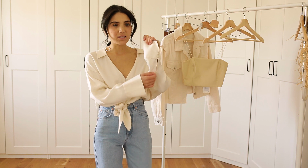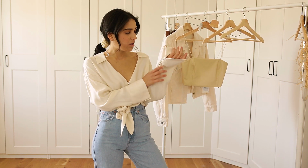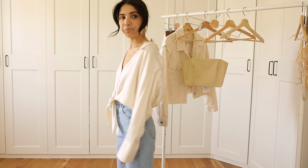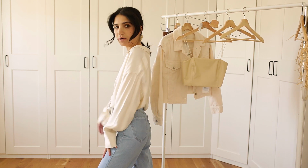I actually love this. I find this a beautiful detail and it's quite thick, which is what I like. You have 2 buttons here, you can do a little bow. Yeah, this is something I really like.